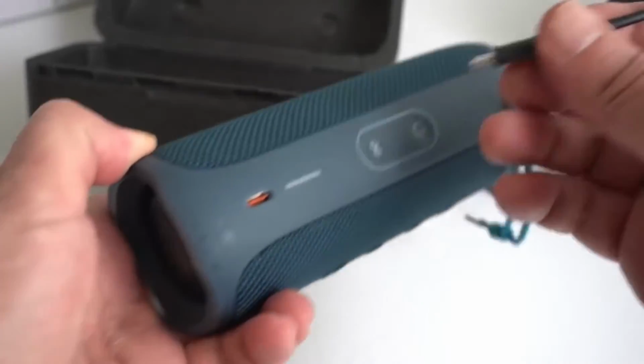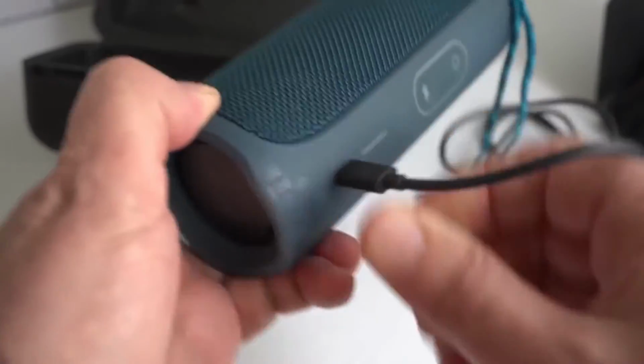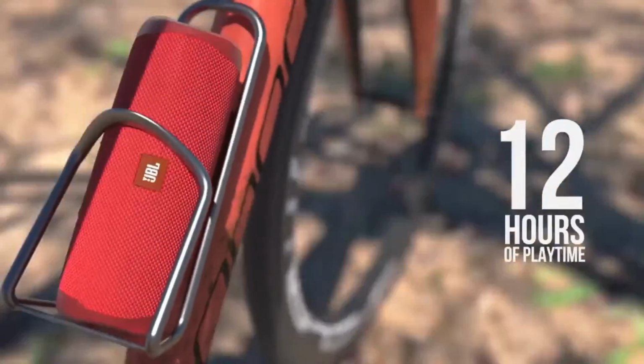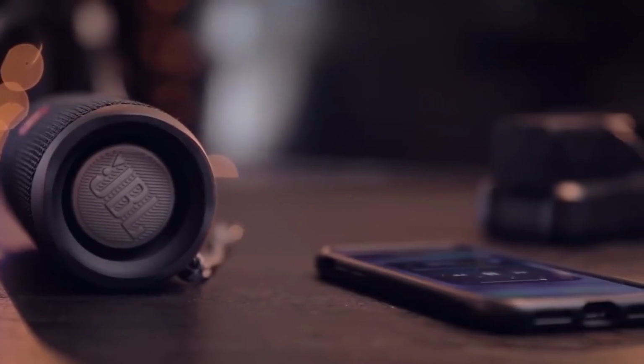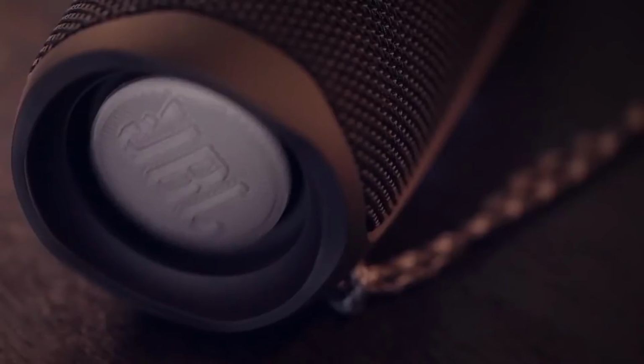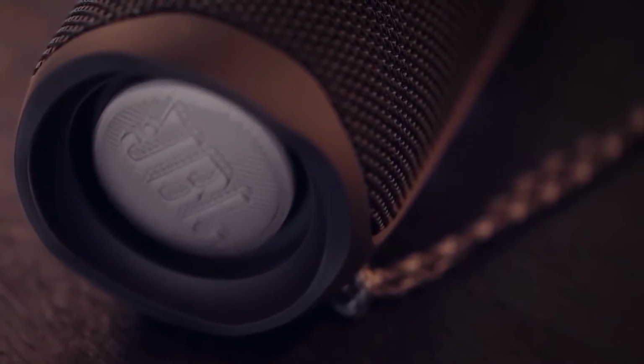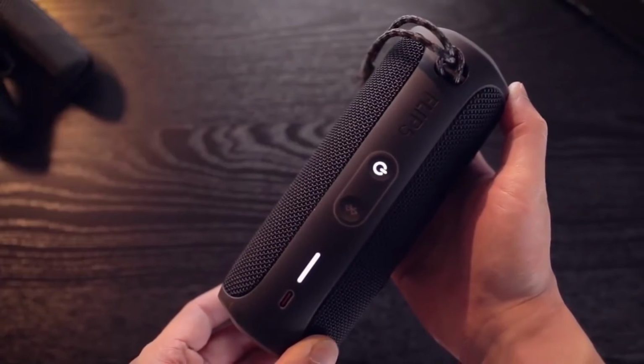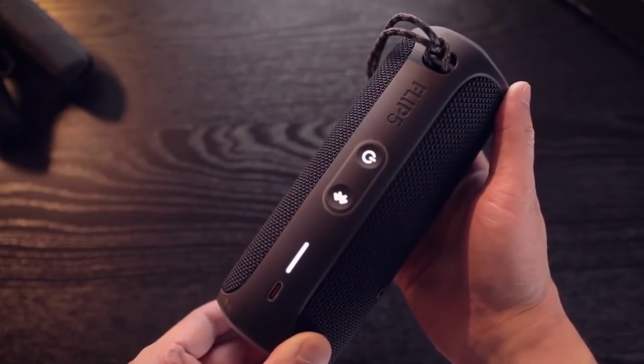Move more. Pair two JBL Party Boost compatible speakers together for stereo sound or link multiple JBL Party Boost compatible speakers to create a bigger party. Enjoy up to 12 hours of playtime for your favorite music. Stand it vertical or horizontal, and be bold with your choice of 11 vibrant colors.